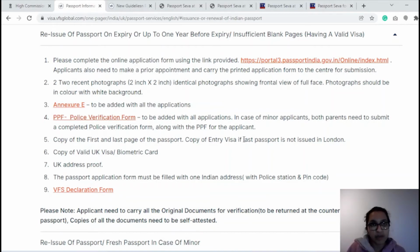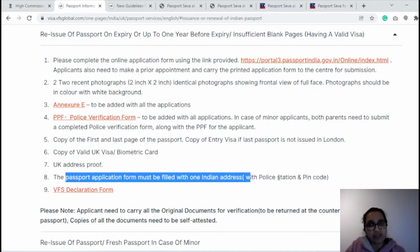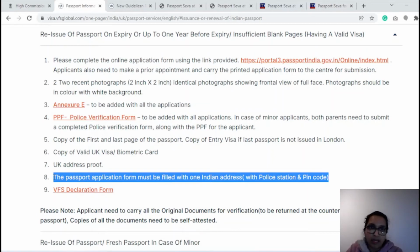Now the next would be a UK address proof, which is either your utility bills or bank account statements. It's always better to take a bank account statement or a utility bill. One thing I kept was the national insurance letter that I received, but they didn't take that. They just took the utility bills which I had kept. I had kept two different utility bills. One major thing is that the passport application form must be filled with one Indian address, with the police station and the PIN code. This is because they will do your reference check back in India.